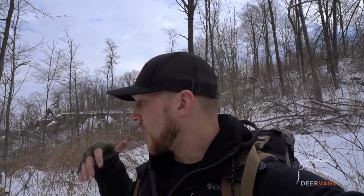And I don't know how the deer use this property, what trails they use, how they use them. There's a lot of good bedding areas that I'm not sure if they are bedding areas or not. So today I'm just gonna be wandering the property, looking at things and dropping some tips and some helpful hints.